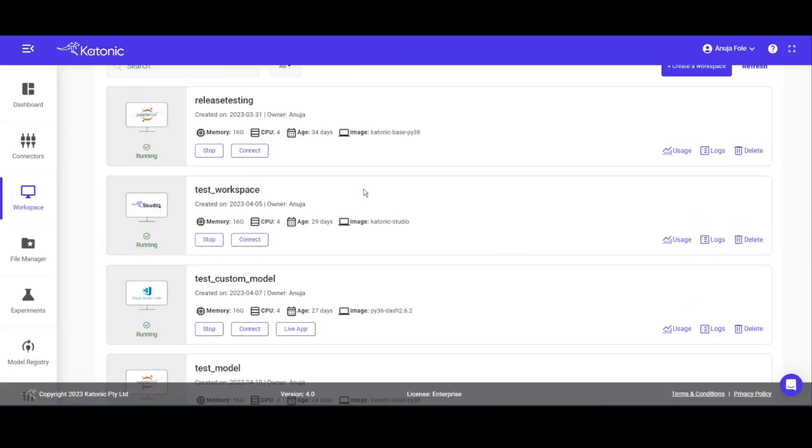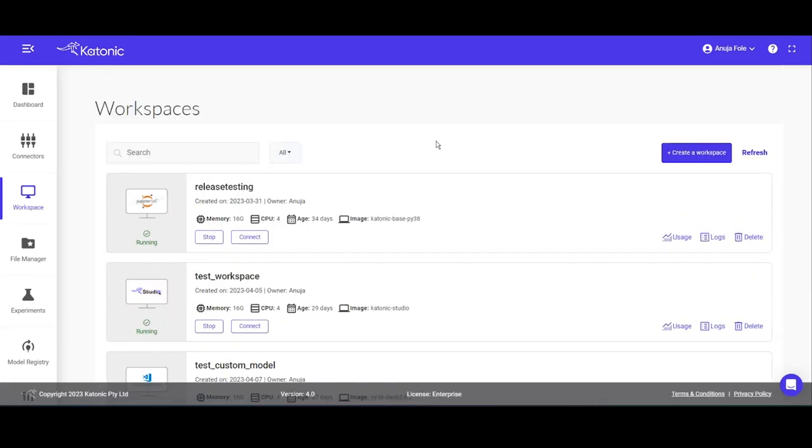It will redirect me to a page, but meanwhile I'll show you some of the details over here. While the workspace is running, we can also see how much memory I have provided, what the CPU size is, and how many days ago I created this workspace. I can also check the logs. And if in the end I don't want to use this workspace anymore, I can simply delete it.